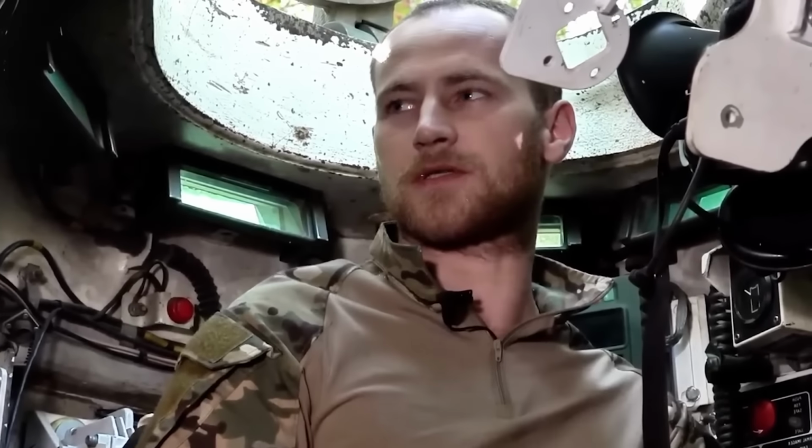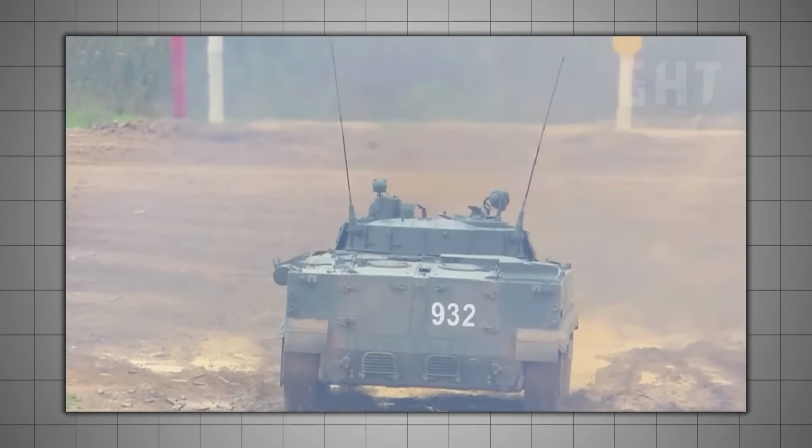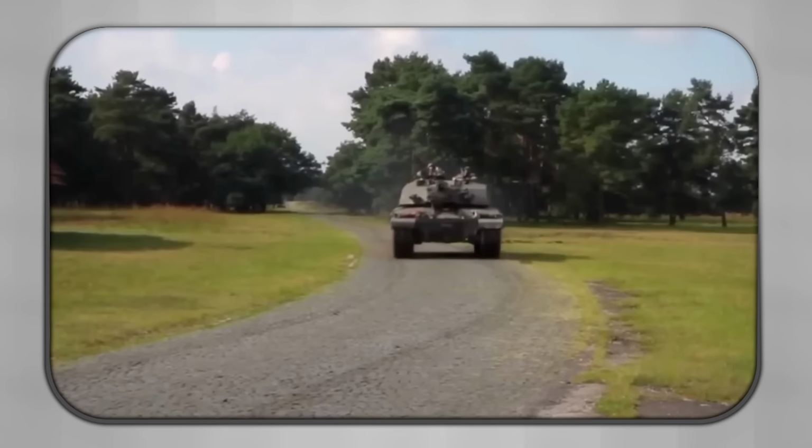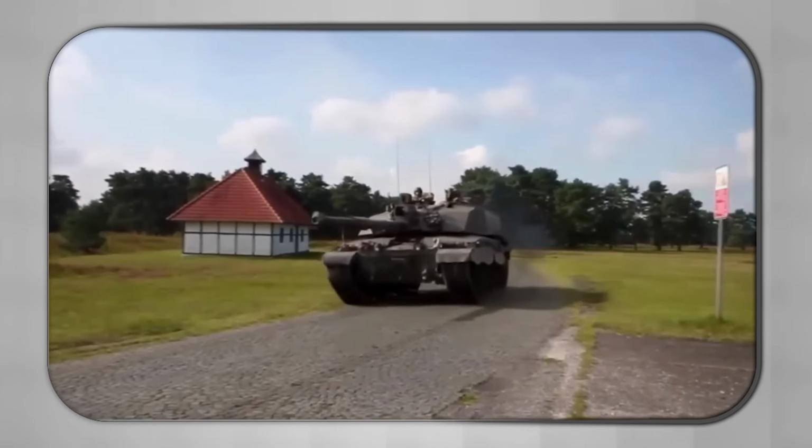Its fire control computer reads the battlefield like an equation. Wind speed, humidity, target movement, distance. It calculates every variable Russian tanks simply ignore or cannot measure. And the result is a weapon that can destroy armor at ranges where the enemy can't even return fire.